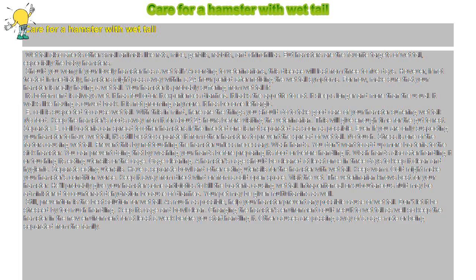Visit the vet. The veterinarian knows best for your hamster. He'll probably give your hamster some antibiotics to kill the bacteria causing wet tail. Intraperitoneal or subcutaneous fluid may be administered to counteract dehydration because of diarrhea. Your pet may be given multivitamins as well.